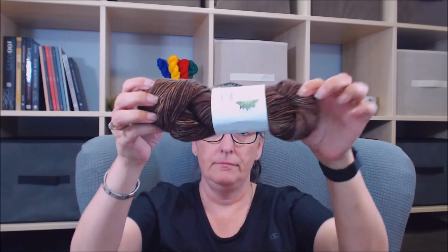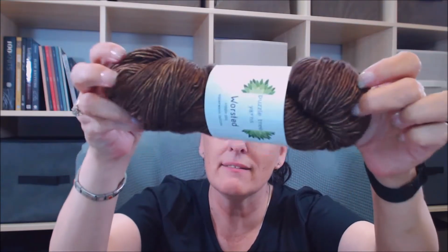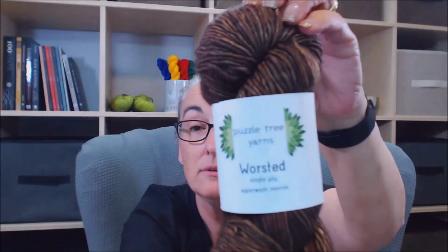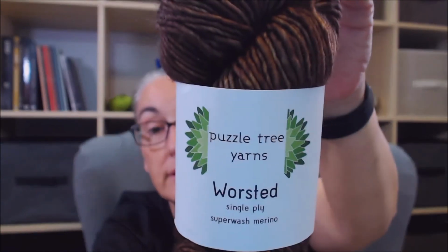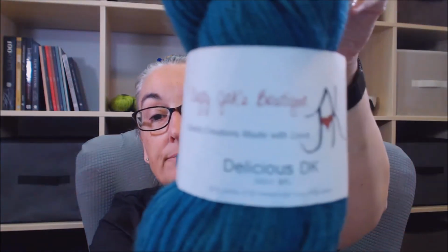And see, that comes out right. That's the right color. So, is that going to focus for you? There we go. And I'm not sure if I showed this one. So this is the Winterburn DK, and it's Baramu. The teal, reaching again. I'm organized, I swear. And this is Crafty Jack's Boutique. So those are those yarns.